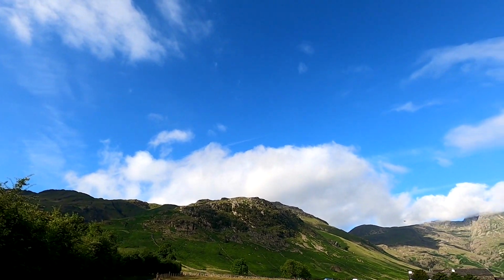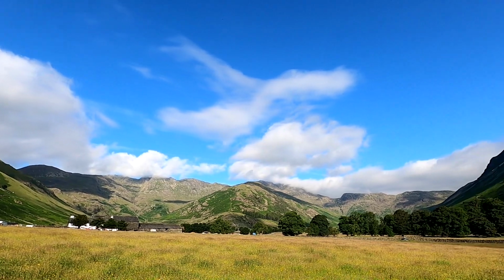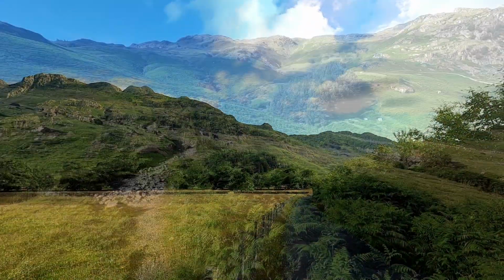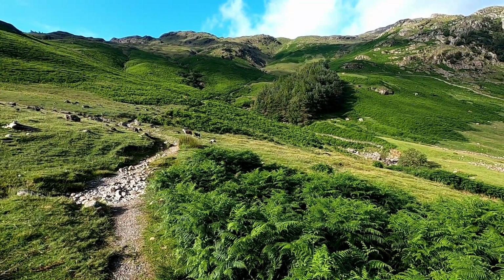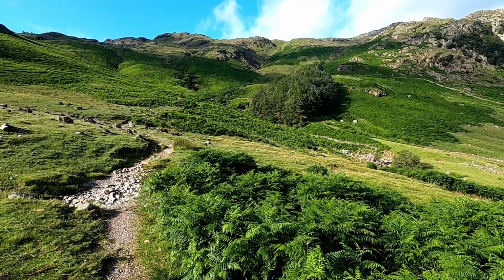Look at that. Absolutely stunning. Absolutely stunning. Beautiful. This is my first climb. It probably looks not too bad on GoPro, but it's steeper than it looks.